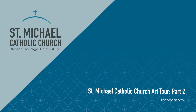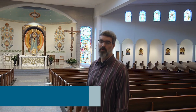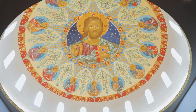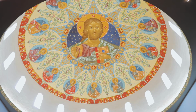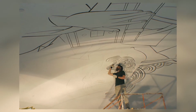Probably the most striking feature inside our church is the icon in the dome of our church, the Pantocrator image of Jesus. It has been said to be either the biggest or one of the biggest individual icons in North America. This image of Jesus is fairly common in the church in Europe and here in the States. The Pantocrator image represents Jesus as King of the universe.